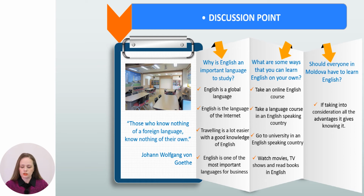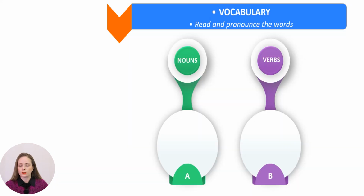What have I got for you? I've got tips for improving your English. So what are tips in English and other words we will see on the following slide with the vocabulary. So the first word that I have already mentioned is tip, tips in plural. So tips are useful hints or ideas.